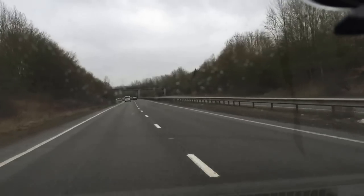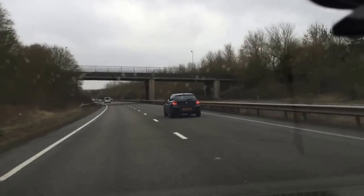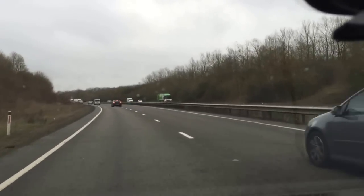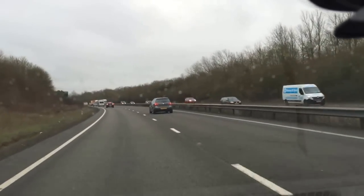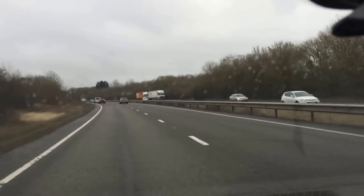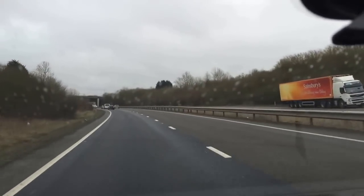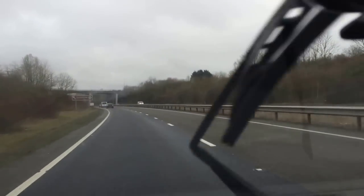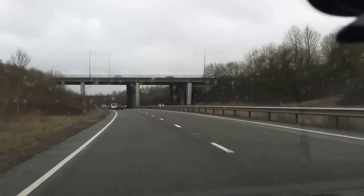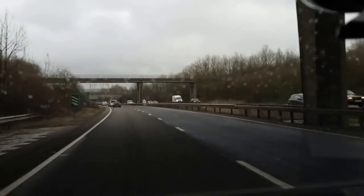Why are you going along here? In the left side where the white line is, theory test question. The red cat's eyes on the left where the white line is. On this right side next to the central reservation, they're amber cat's eyes where the white line is, and in the middle, the white dashed lines, they're white cat's eyes, and they're lane dividers. And as you go past an exit or an entrance on the left, the red cat's eyes will turn to green for entrance and exits. So that's a theory test question, what they tend to ask about whereabouts you are on the motorway, and the cat's eyes help. So that's something to look into.